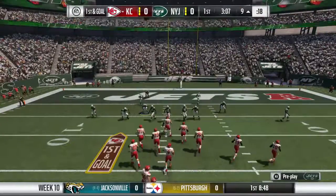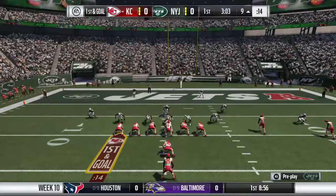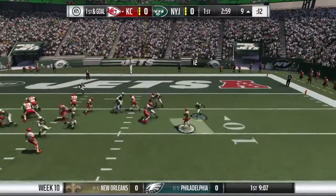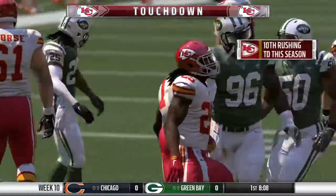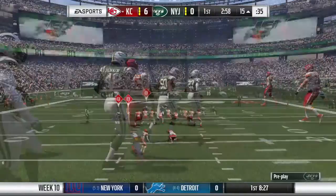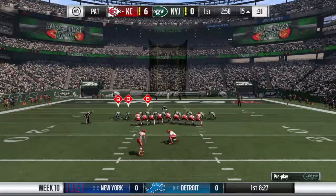Goal line offense, something they've really been emphasizing in practice lately. Now they have a chance here to put all that hard work to use. They run it. It's Charles. And he takes this into the end zone for a Chiefs touchdown. Jamal Charles, his 11th touchdown of the year. And the Chiefs take it right down and score on the opening drive.